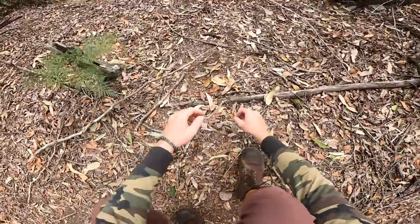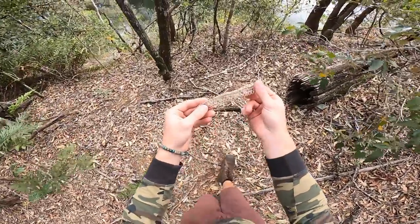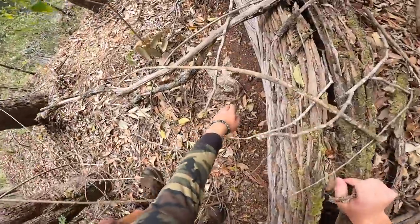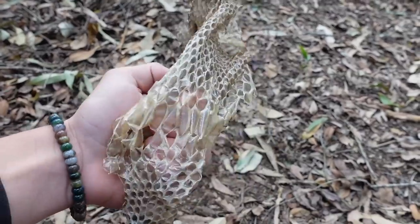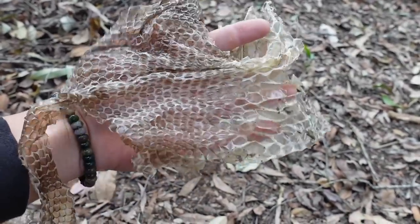Alright, and would you take a look at this right here? This is a good sign. This is not goanna skin. I'm pretty sure that's from a python. Look, more of it, right down here. Definitely from a big python that has been sitting up on this rocky escarpment. Look, there's more of it down there.